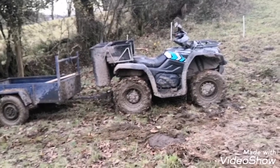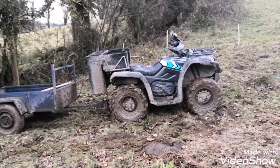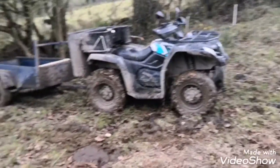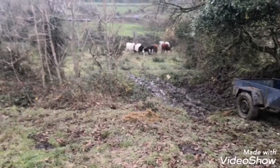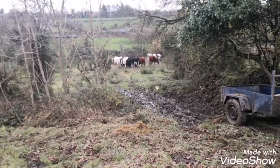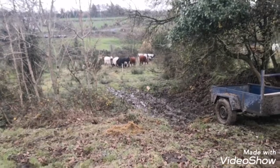So that is the C-Force 450S 4-wheel drive quad with the winch, and that's why I like to have a winch, because if I hadn't a winch I'd have been making phone calls now to get out of there. I would not have gone in there if I had no winch. So because I had a winch, I can now get down and in there. Now I'm not going to do that every day.